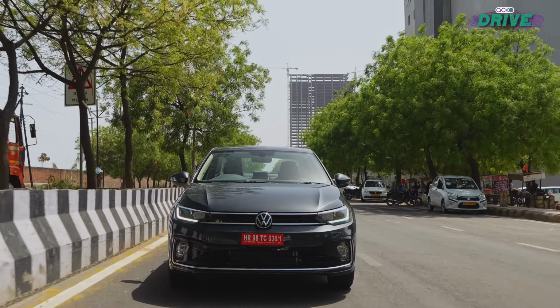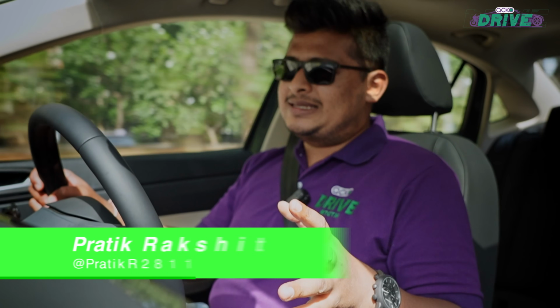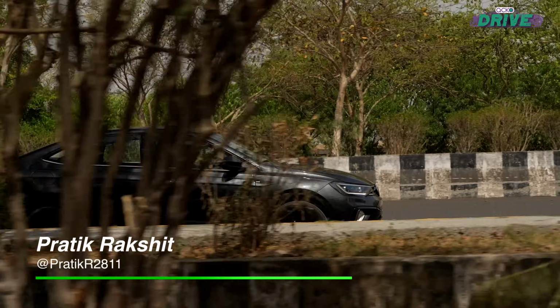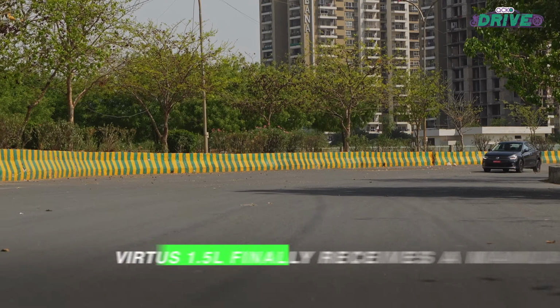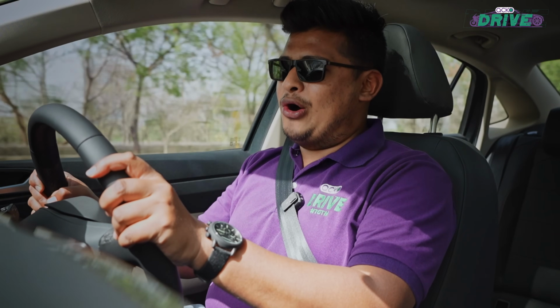Virtus is undeniably a driver's car, but now it's even more so, because it gets a manual gearbox to its more potent 1.5 litre turbocharged petrol engine. And today is all about exploring what Volkswagen has got right and wrong.